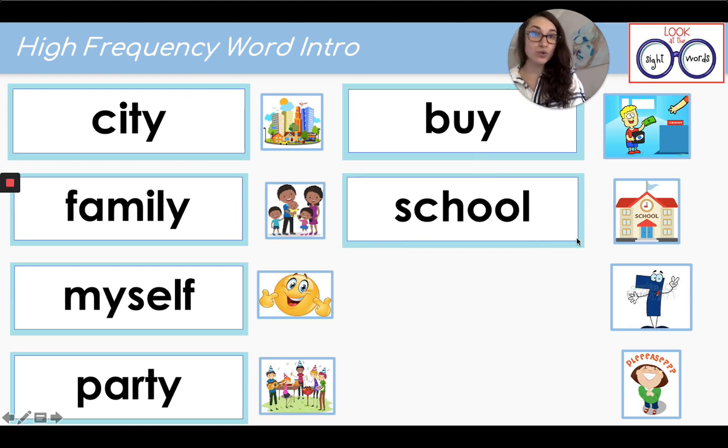S-C-H-O-O-L. School. Now, school is where we go to work and learn and have fun with our friends and our teachers. Can you say the word one more time? Good. School. I want to make sure that you notice the CH at the beginning of school. Now, what sound does CH usually make? Good. It usually says ch, but do you hear ch in school? No. High frequency words do not always follow the rules, and that's why we need to know them so that we can spell them, read them, and write them.